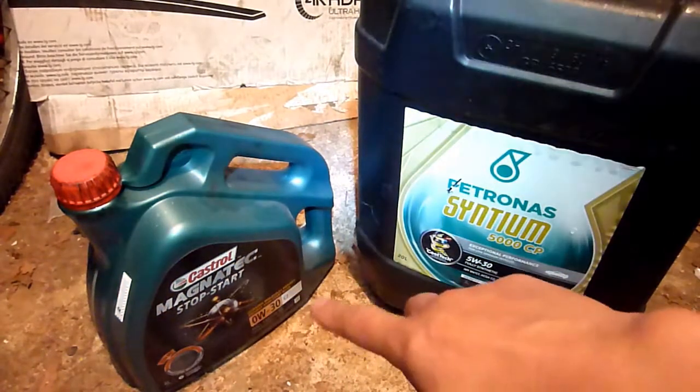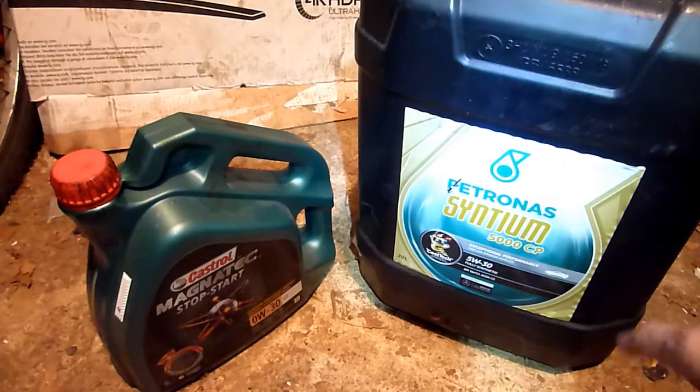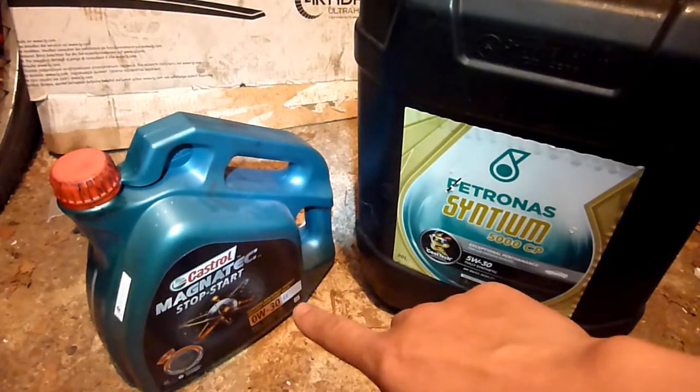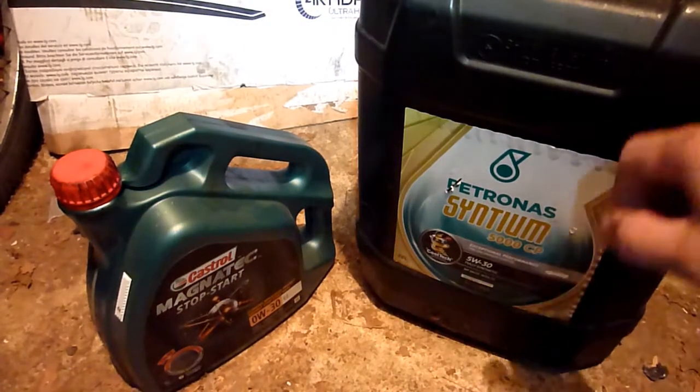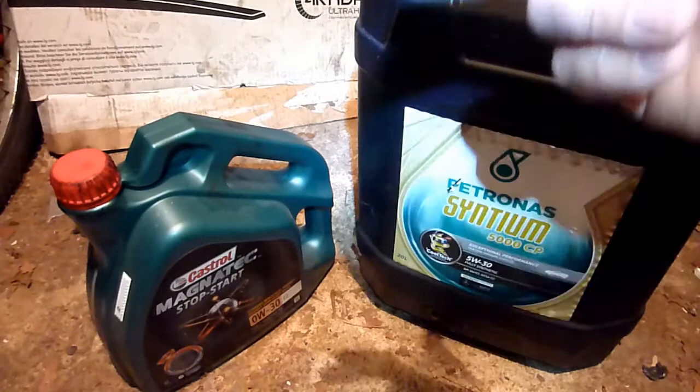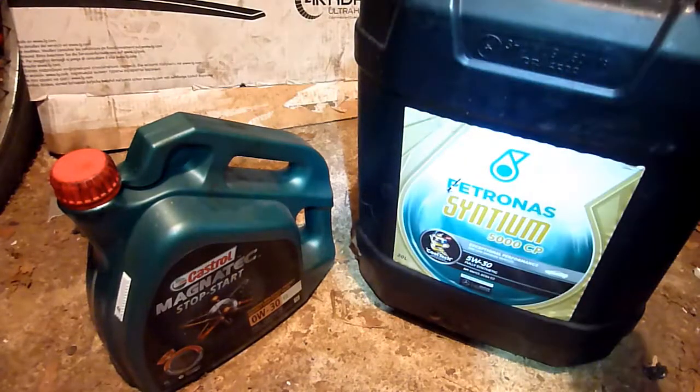0W30 is really, really runny. And this one is 5W30, which is recommended in the manual, and this one's recommended in the service manual. Think about it, this is a lighter density than this. I'll prove it to you right now.